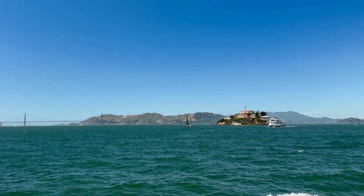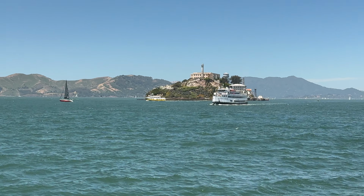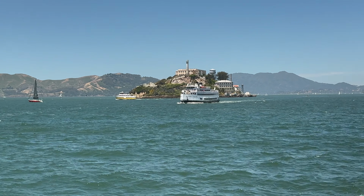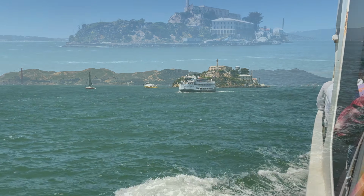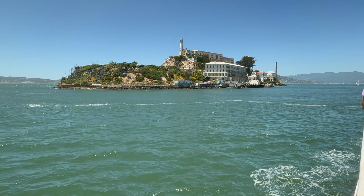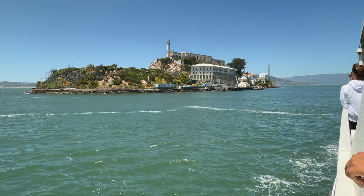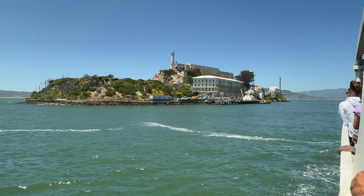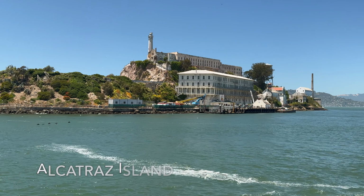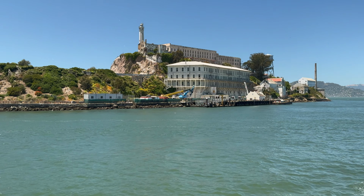Alcatraz Island, also known as The Rock, is a rocky island in San Francisco, 1.5 miles offshore. This island is famous for many reasons. This was a maximum security federal prison from 1934 to 1963, housing some of the most dangerous criminals in the United States. After 29 years of operation, Alcatraz closed because the institution was too expensive to continue operating. It was nearly 3 times more expensive to operate than any other federal prison at that time.